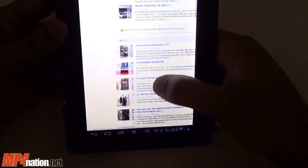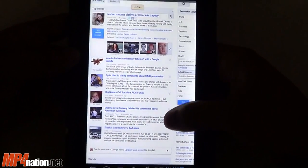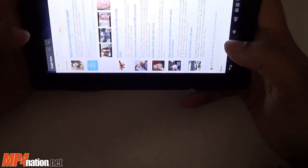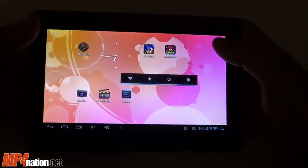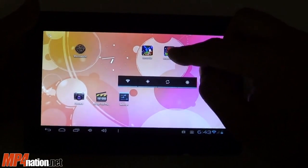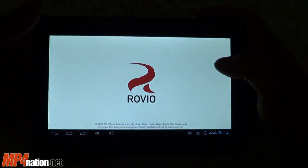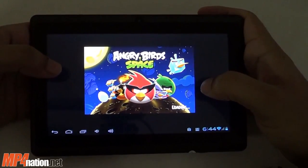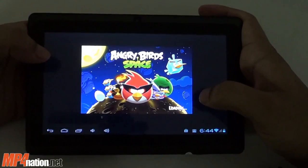And of course it does have an accelerometer, so you can move this around. And I'm not really going to delve too much into the browsing because it's pretty standard. You can look up a ton of videos or pull on your own experience on how Android handles web browsing. Now I'm going to show you Angry Birds Space and how this performs. After this, I'll show you another rather neat comic book app that I've just come across.